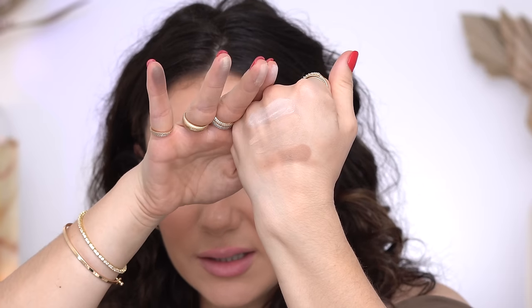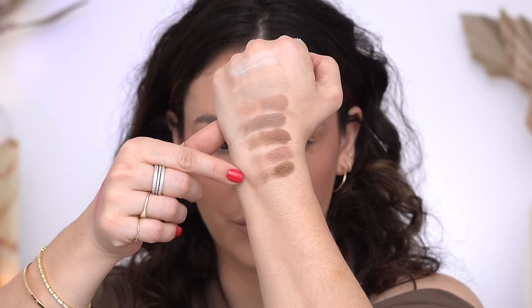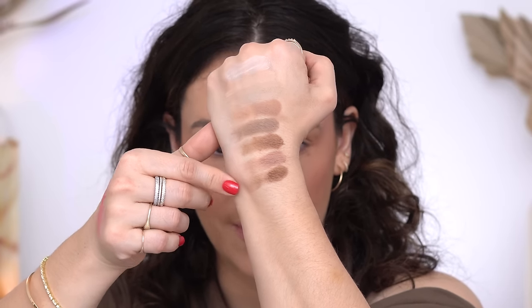So these are the first shades, the first four shades. I mean, you can barely tell them. They blend into my skin very well. Here we have the next row right here. The formula is very creamy and definitely pigmented and not very chalky. There is some kick back, but it's not bad at all.